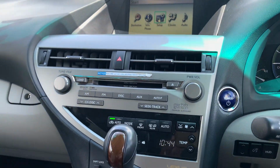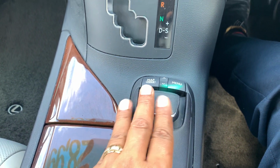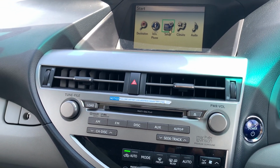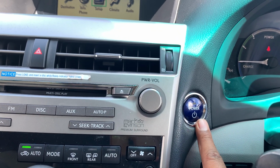And that's also operated by this little joystick that's down here in the center console area, and that's actually using the part in your cluster and your audio sound system. So just making my way up onto the air conditioning vents, as you can see there. You've got the smart button, push button start.